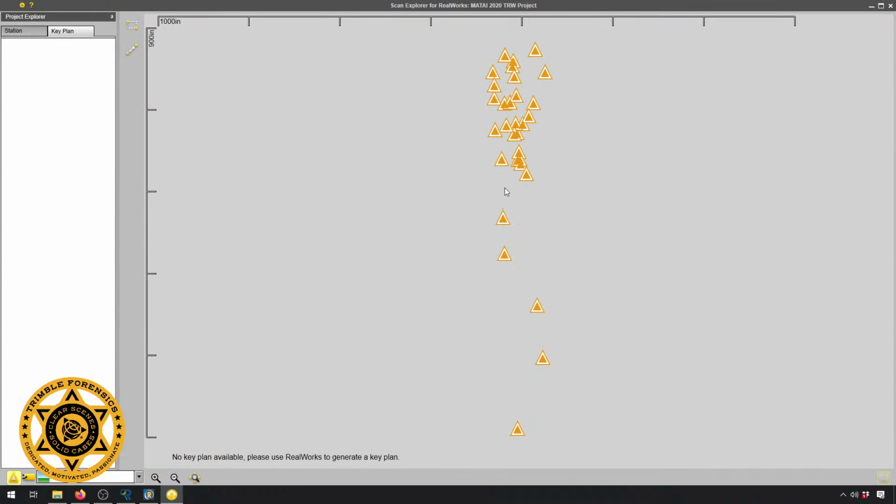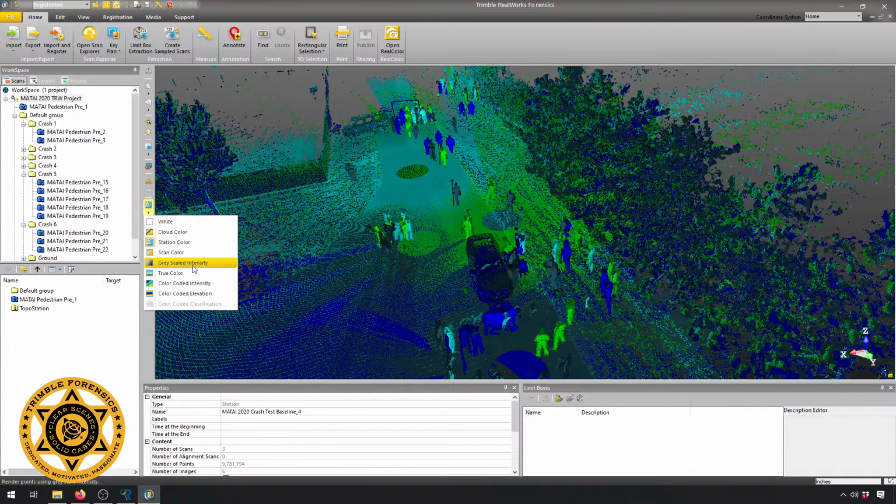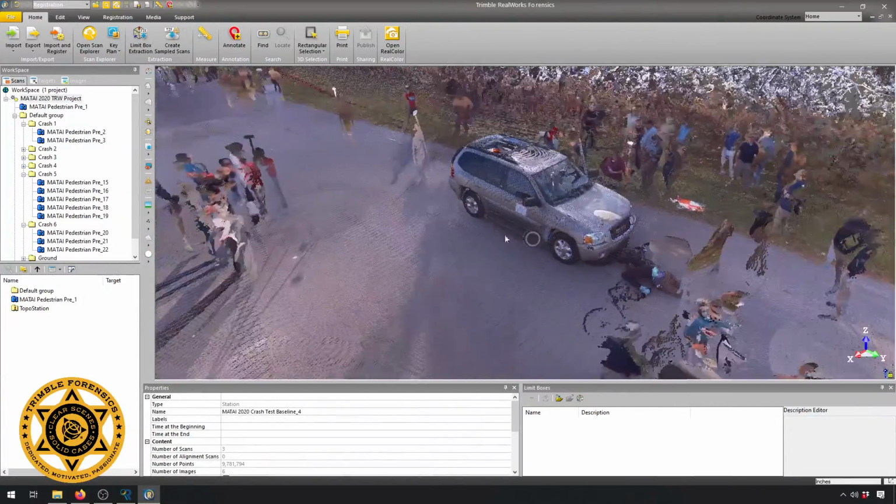Typically there's a key plan which shows you a bird's eye view of where the stations were set. I didn't generate one. I didn't think we would go into it. Thank you for asking. The reason I brought it up is we actually used the Scan Explorer part of it in the trial. The 3D point cloud is a little bit hard to see very well. But once you saw the Scan Explorer, it's a very, very easy way to understand it.